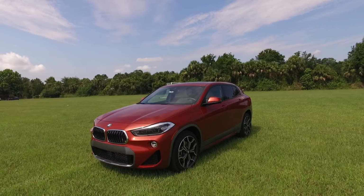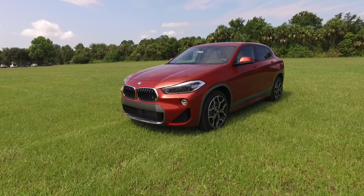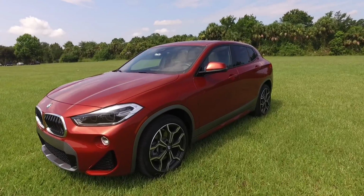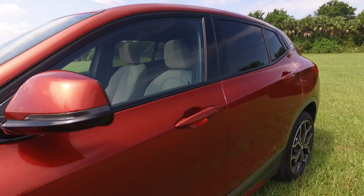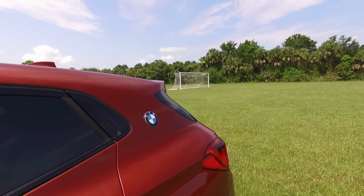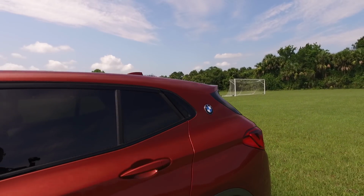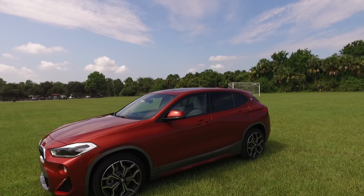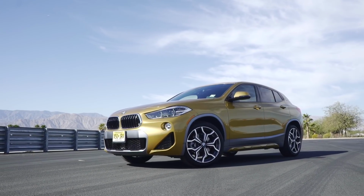It comes in a number of really interesting color options, including this option, which is sunset orange metallic, which I think is really nice on this car. They do a nice blue as well that I think is really pretty. It has some unique touches, such as the BMW roundel up here on the C-pillar, which is a really interesting style touch. And I think this has now become the prettiest BMW SUV in the entire lineup.